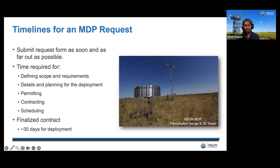We do recognize that research opportunities sometimes just happen without notice, for example, rapid changes in an ecosystem or a large disturbance. In this case, we will work with the researcher to work as rapidly as possible to get one of these deployed if they have the desire and the funding. So we really do encourage people to reach out as early as possible if they are interested in MDP.